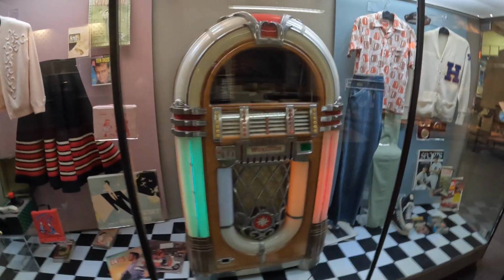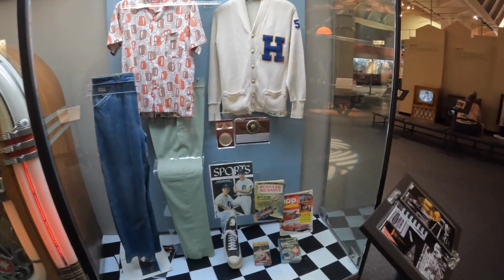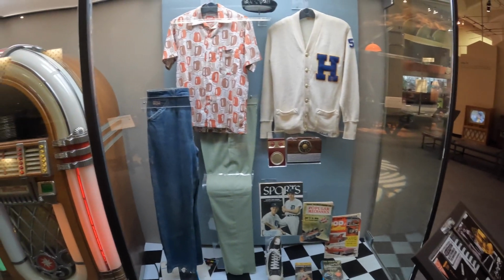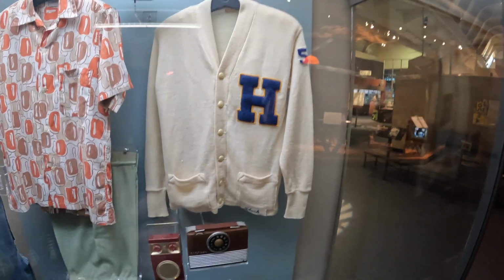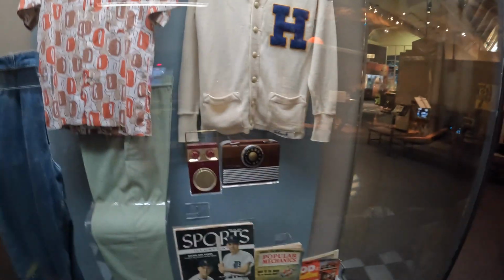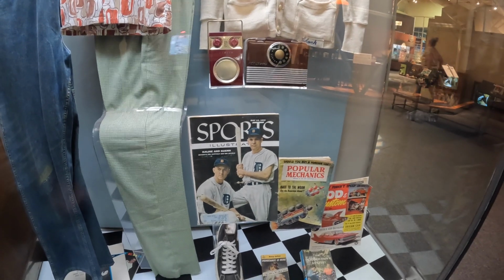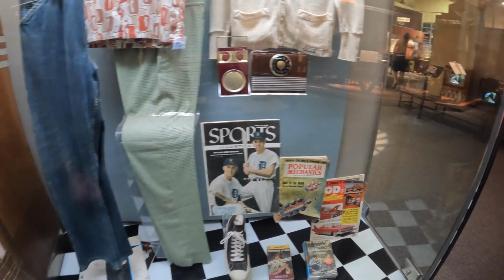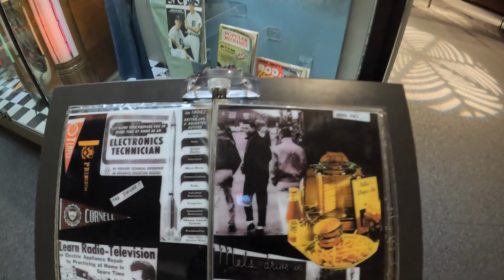Look at that. A Wurlitzer jukebox. So we're talking about the 50s here. The Letterman sweater, the days before Letterman jackets. Al Kaline King. Met Al Kaline before he died. Grease area.